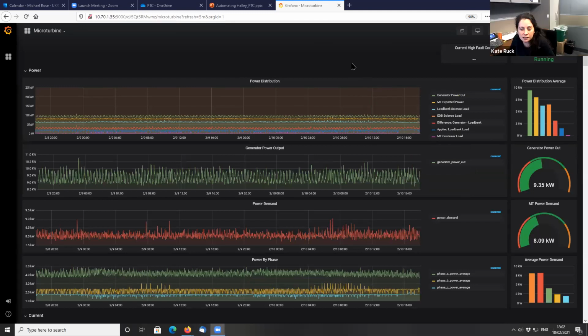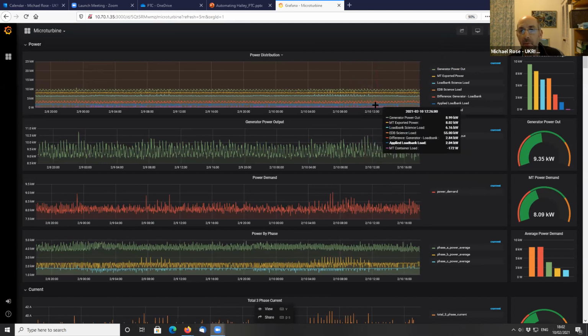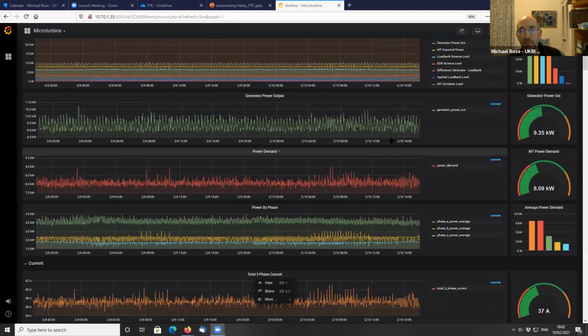We are. Yep. Okay, so this is a live view, and we can zoom in and out of these graphs if we need to, but it takes a bit of a while. These update every 30 seconds, so we get a new data point every 30 seconds. It shows where the power is going around the station, the power output of the microturbine compared to the amount of power that's actually being used by the station.